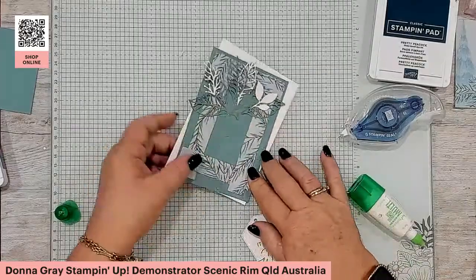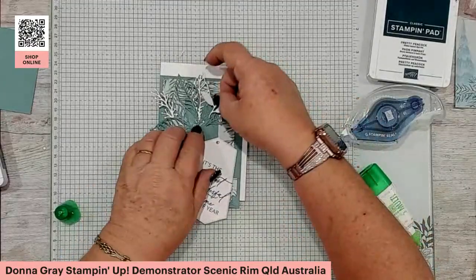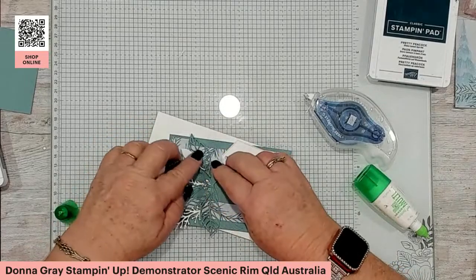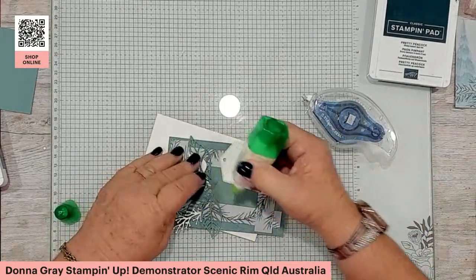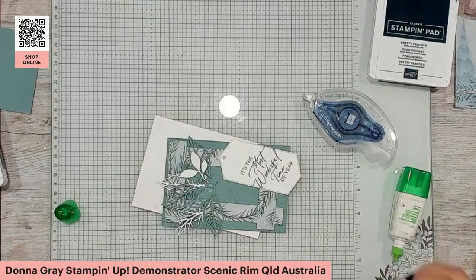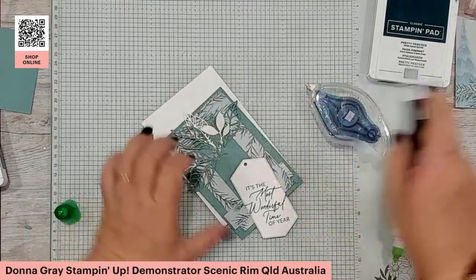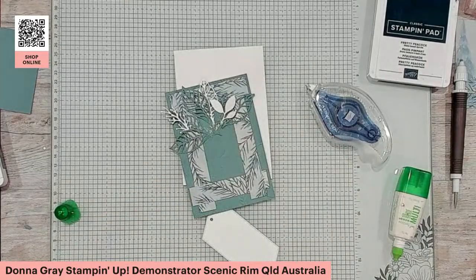Okay, so we've got them all there ready to go and we can then pop our label in over the top. Add a little bit of glue there and pop that cute white one in there. Would have helped if my finger didn't stick in it. There we go. My finger stuck in the Seal Plus. There we go. Okay, so we've got that sorted. Now we're just going to pop up our cute label on some dimensionals.